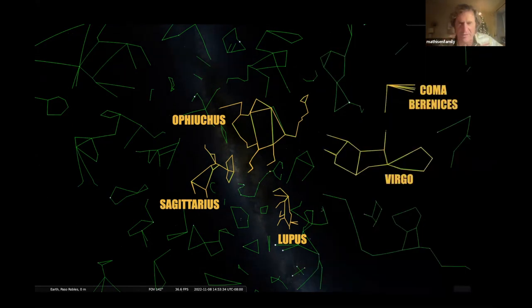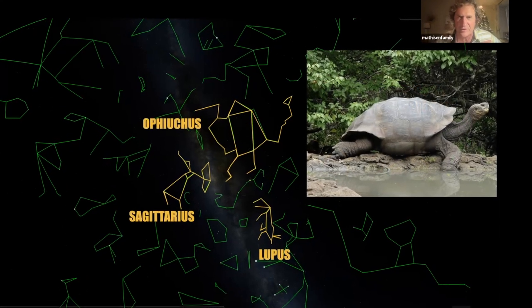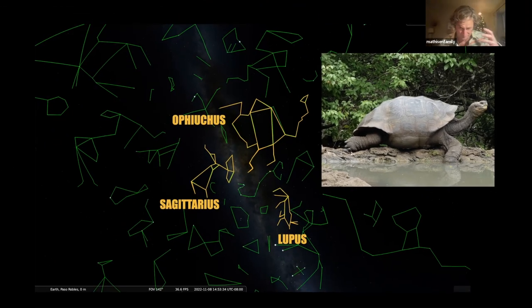Here's the part of the sky that we were just looking at where we were proving that Vishnu is Ophiuchus. I'm going to argue that Vishnu, when he turns into a tortoise, is still Ophiuchus. And there's a Galapagos tortoise. You can see they have a nice long stretched out neck. I've argued this in my 2019 book that I keep mentioning, that that is Ophiuchus. I mean, look, there's a humped shell. If you look at Ophiuchus and think of it as like, the left side is the tail of a turtle coming out of a shell, and then the right side is the head coming out of a shell, then yes, you're right. Ophiuchus could be a turtle holding up the earth.